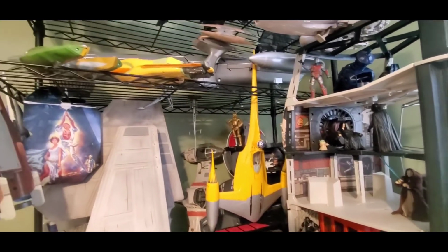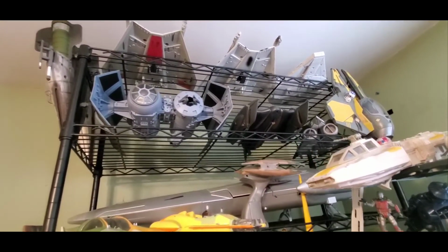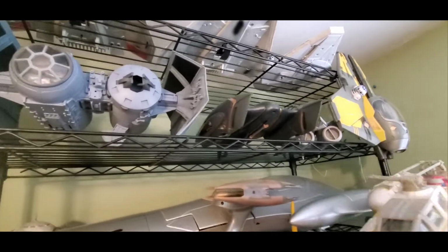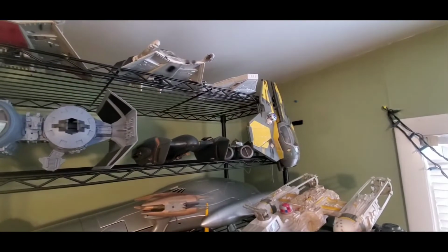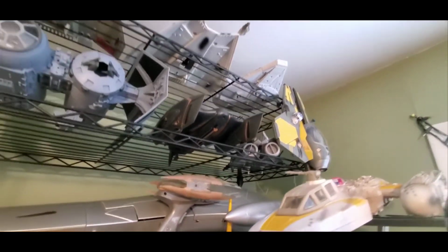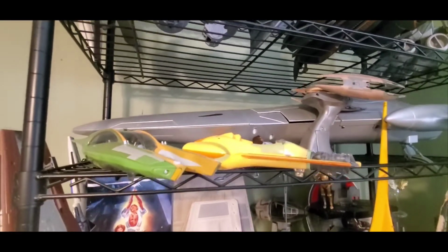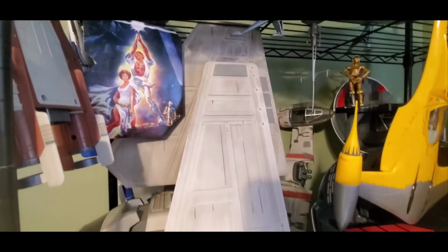You all do the same thing, but I got some vehicles up here. TIE Bomber, a couple snow speeders. Is it Anakin or Obi-Wan's? Jedi Sith, anyhow, I can't remember. General Grievous over here, his ship. Anakin's ship back there, I can't get to it just because I'm short and it goes all the way to the ceiling. Of course, Queen Amidala's ship. I love that thing. It's a beast. A couple Coruscant ships. Shuttle Tydirium.